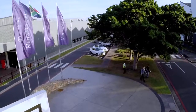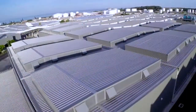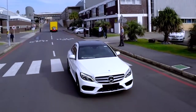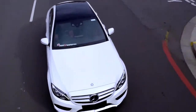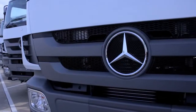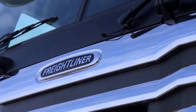Welcome to the Mercedes-Benz plant, East London. This Mercedes-Benz plant is home to the production of the new C-Class W205, an iconic luxury sedan. Not only does the East London plant produce the C-Class, but it also produces various commercial truck brands such as Mercedes-Benz, Mitsubishi Fuso, and Freightliner.